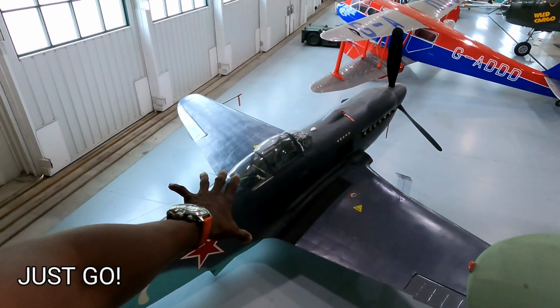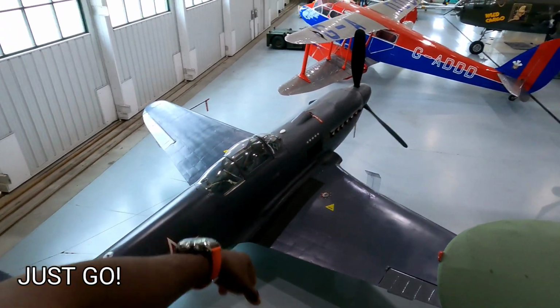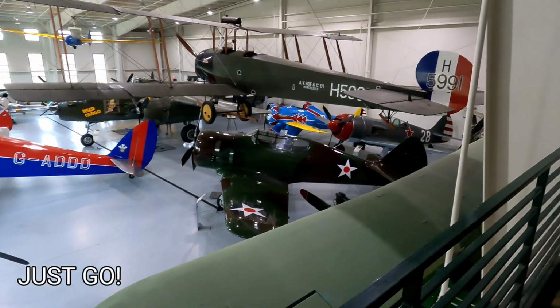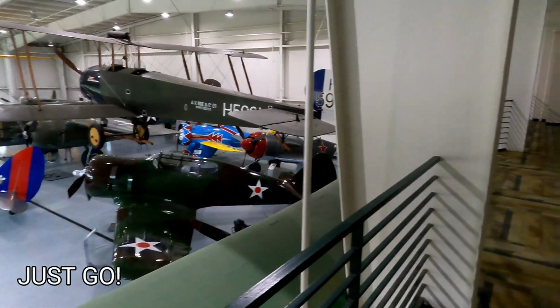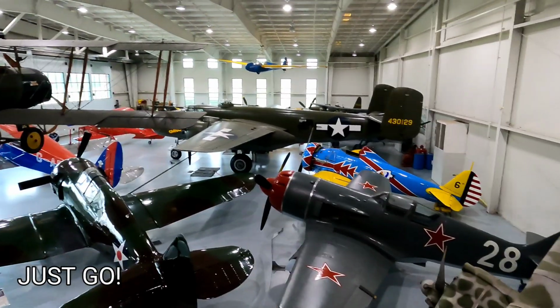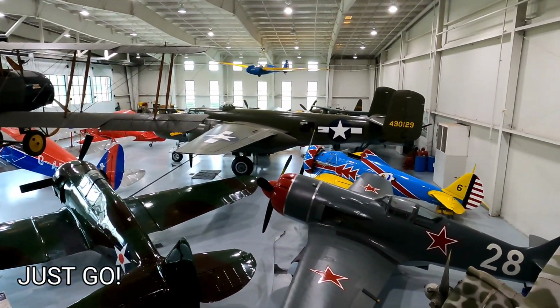And there's Russian military aircraft here, of course American and other nations as well. I like that airplane there too, that big one there.